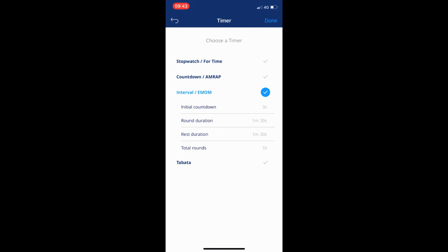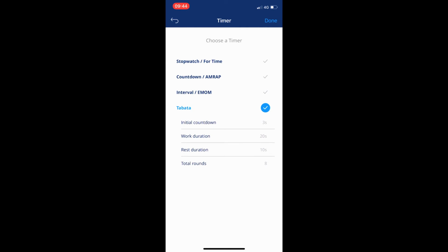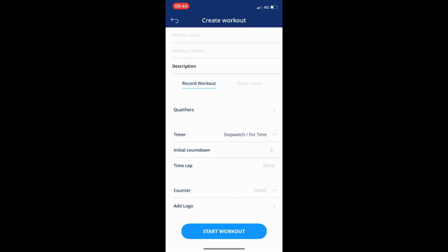And then it's also got Tabata, which you can set to different times. It's automatically set to the usual Tabata setting, 8 rounds, 20 seconds on, 10 seconds off. But you can set that to whatever you want. Then if you want to record, you literally just click the big round button at the bottom, you put your athlete name, and so forth.